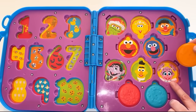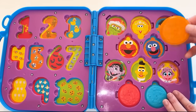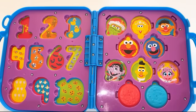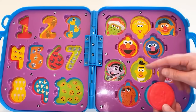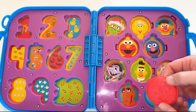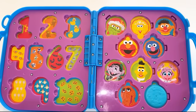Oh, it's Abby Cadabby. It's an orange cookie and an orange border. Abby is pink with purple and pink hair. Let's see who's under this red cookie. Red cookie, Snuffy. This red cookie looks delicious. It matches the red border. Snuffy is Big Bird's best friend. He's so cute. We have one last cookie to look under.